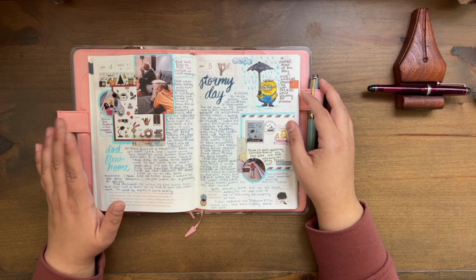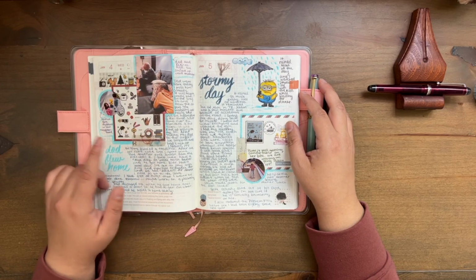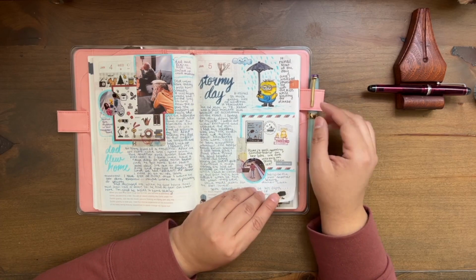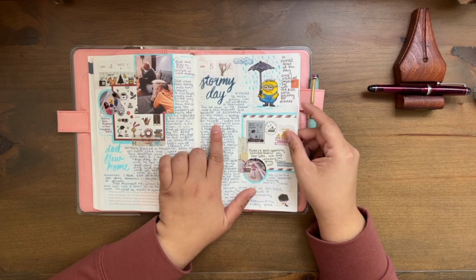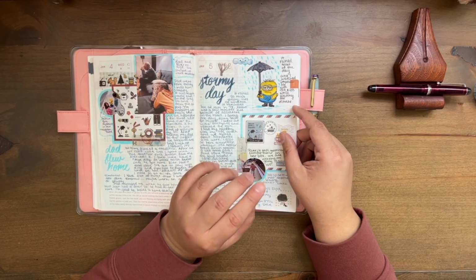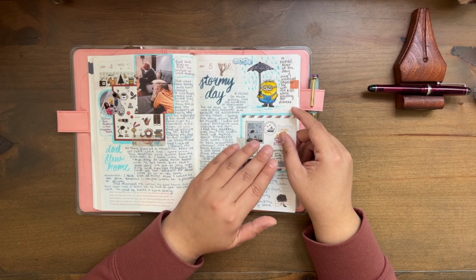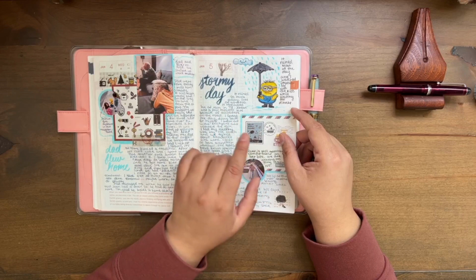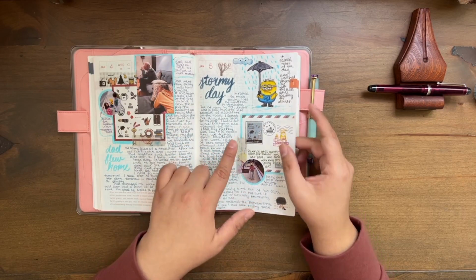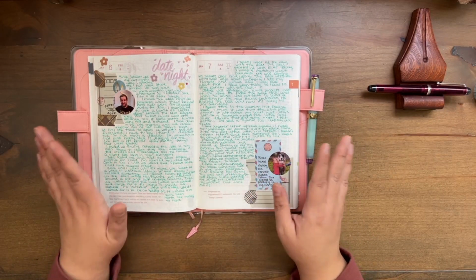My dad came for January. He was here for Christmas and then into January. It was really nice having him here. I miss him a lot. And I drew a minion here. I don't typically do cartoony or doodly drawings. It's just not my natural style, but my kids have been so into minions lately that I decided to draw a minion. And this was one of the days where California was getting a bunch of rain, which we got so much rain in January.